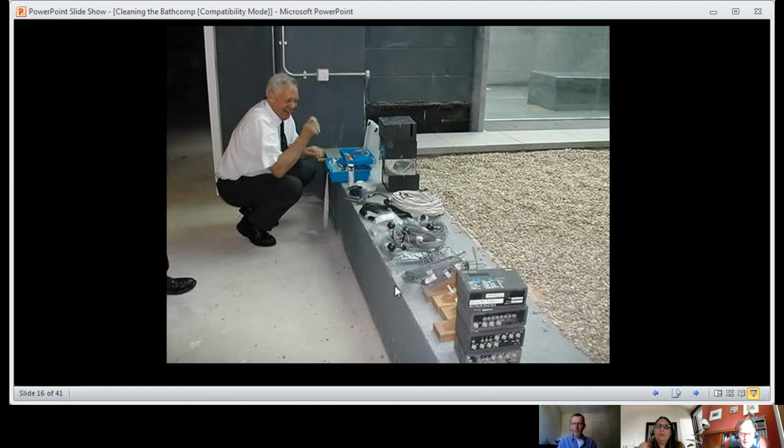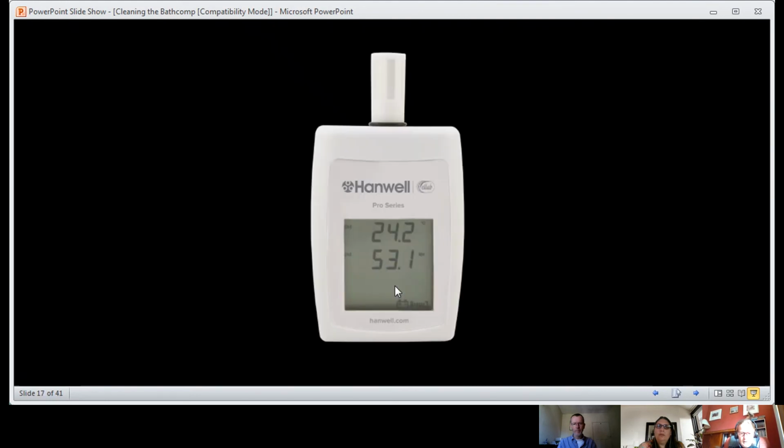The bathhouse, we don't have to have quite as much equipment in. In fact, we have a series of these. I'm not advertising for the Hanwell company, but they do make very good data loggers that are very straightforward, because what we need to know is what the relative humidity is and what the temperature is. And we need to gather that several times a day over a year just to see how things change and fluctuate over the site.